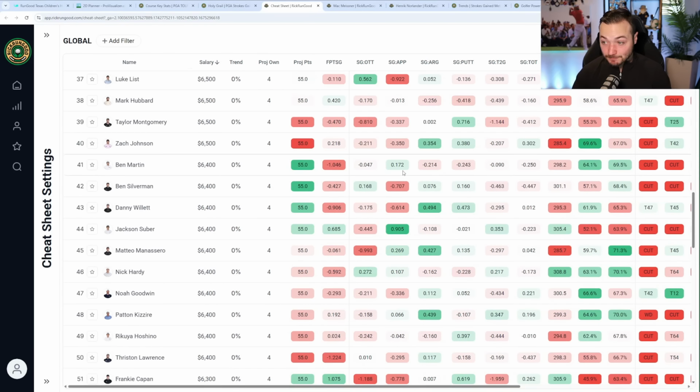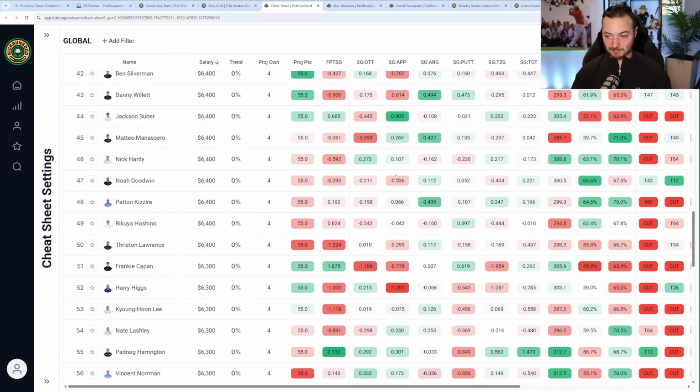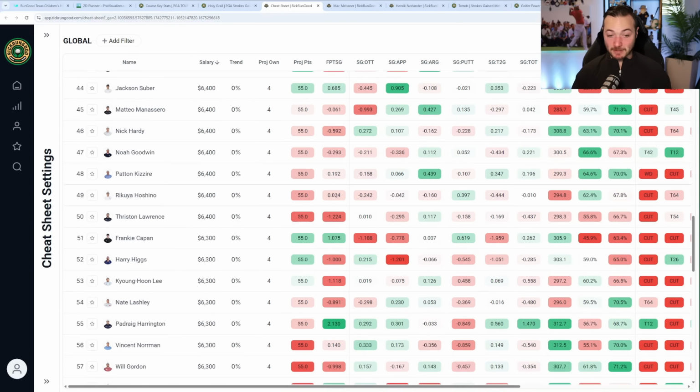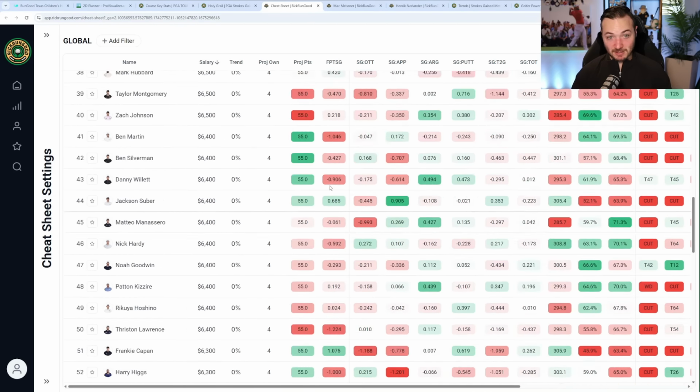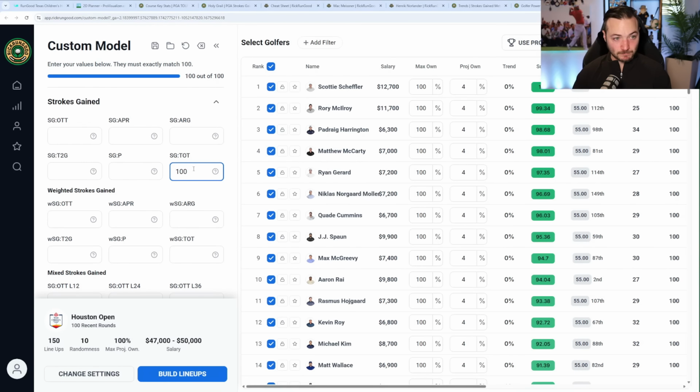Outside of that, yikes, right? I mean, we're getting down to Danny Willett, just trusting Frankie Capan or Padraig Harrington. I don't really love any of that. I'd be interested to see what the model has to say, which I guess we can just run right now.